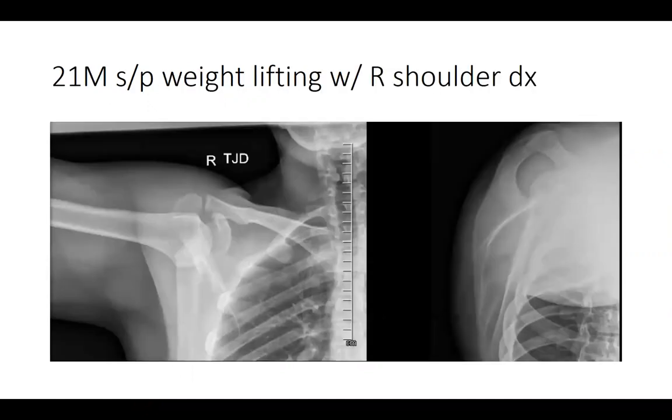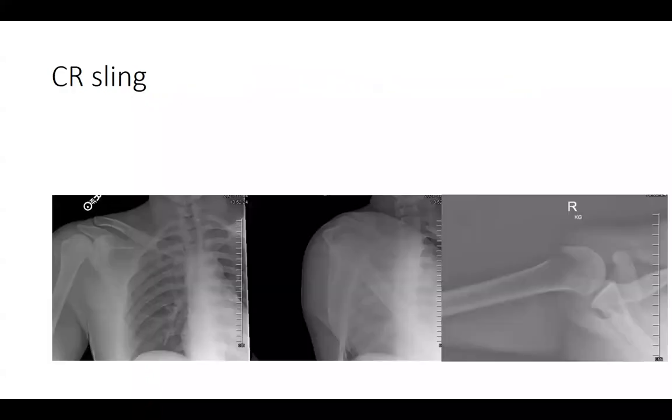Next patient is a 21-year-old male who suffered this luxatio erecta during weightlifting. He was doing a dumbbell shoulder press. The weight went backwards and he felt a pop. He came in abducted about 90 degrees and was unable to move the shoulder. He was closed reduced and placed into a sling.